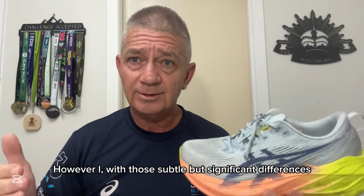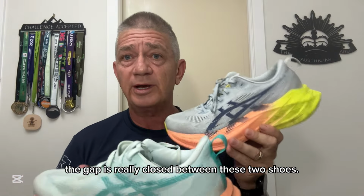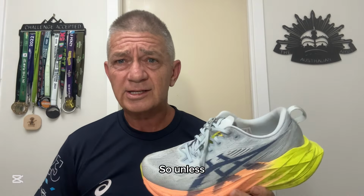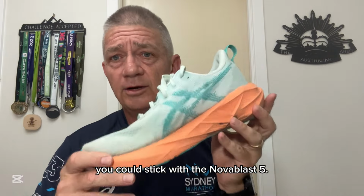However, those subtle but significant differences, the gap is really closed between these two shoes. So unless you really want to fork out the money for that performance trainer, you could stick with the Novablast 5.